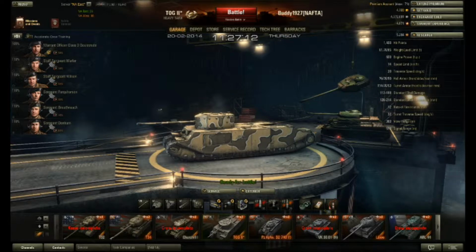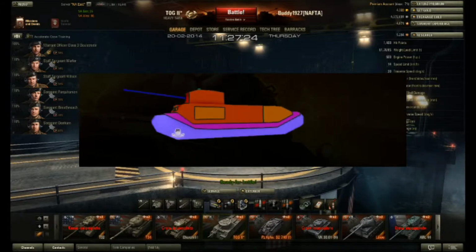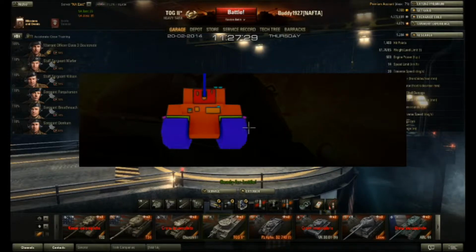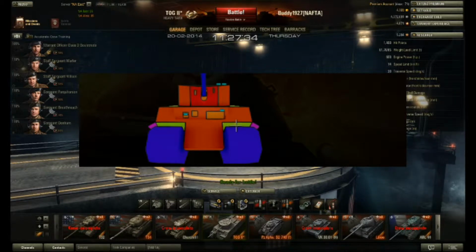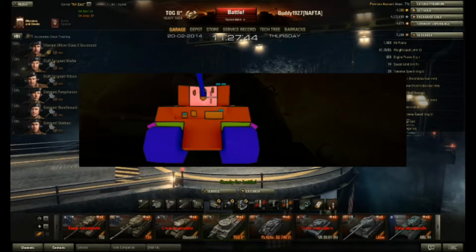What we're going to do next is bring up our tank inspector and show the armor itself. That's the rear of the tank, so let's turn this around, bring it forward. Remember, the darker the color, the better the armor. The front hull has 76 millimeters of armor, but due to the slope it gives a little bit more, and if you angle it just a little bit, it does pretty good. The front turret has 114 millimeters of armor.